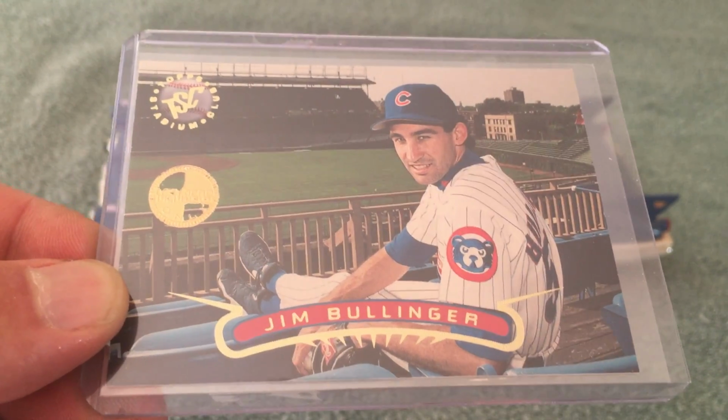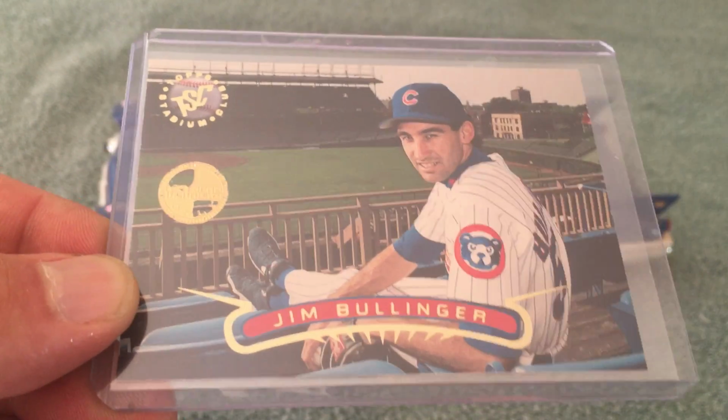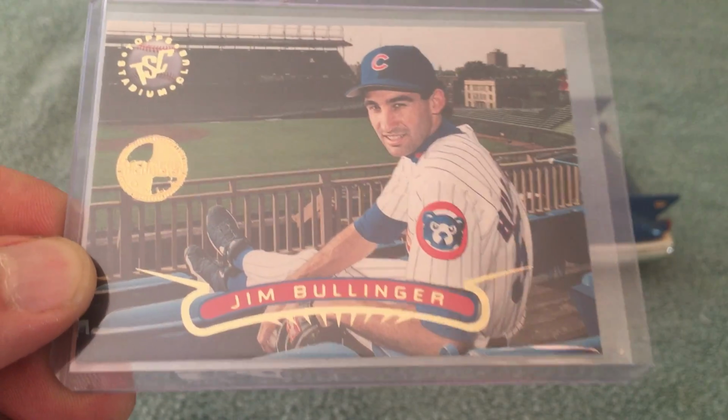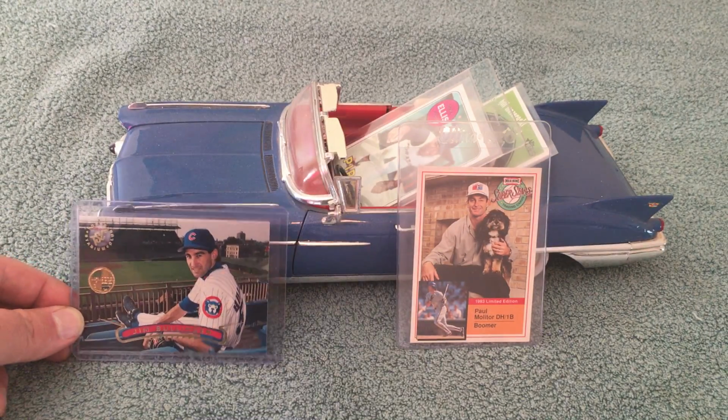After seeing that story, I had to go find this one. I guess that interview was probably last summer. So, 1996 Stadium Club, Jim Bollinger. It's a great card. We need more of this kind of stuff again. So there's that one.